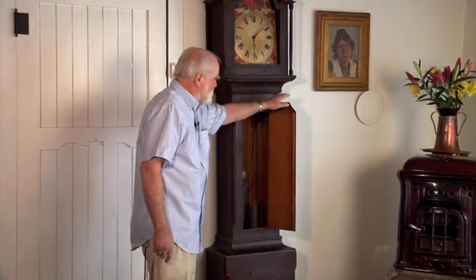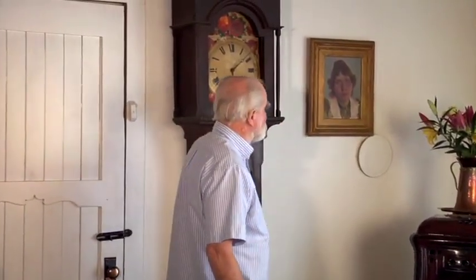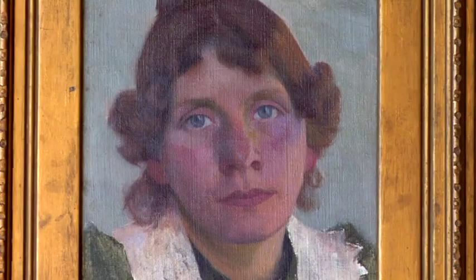We grandchildren weren't allowed to open that door. They had some arrows stored in there, and they told us that they were poison arrows so that we wouldn't get into the clock. And then the portrait here is the earliest painting that Couse did of his future wife. This is about the time they first met in Paris. And it's a beautiful portrait, unusual because she's facing you. Normally she posed in profile.